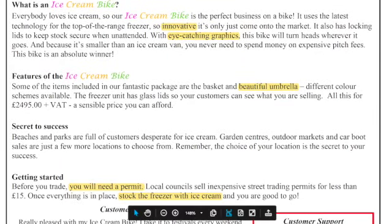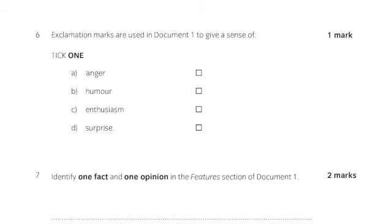So let's just see if we've got enough examples there. Perfect business on a bike, and read on. So anger, no. Humour, not really. Enthusiasm, definitely. Surprise, not really. So out of those 4, it's quite clear, isn't it? We've got an enthusiastic writer.